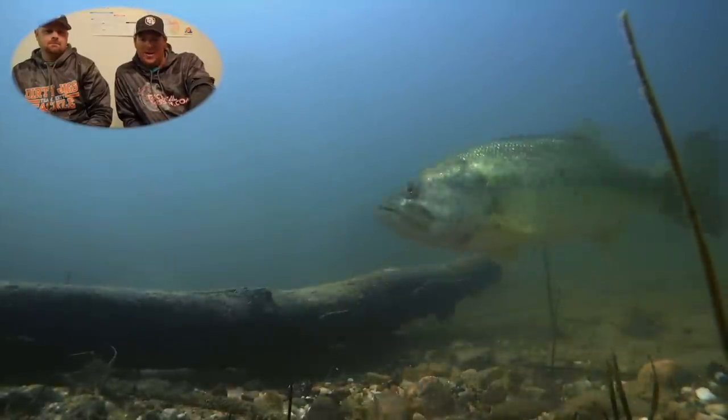Okay, I'm going to pause right here. Now what you just saw right there, Tim actually accidentally hooks that male, and it's hooked. He ends up boating that fish.